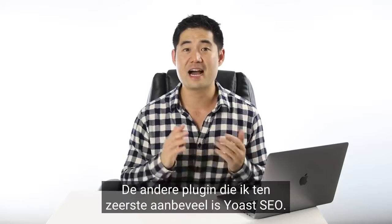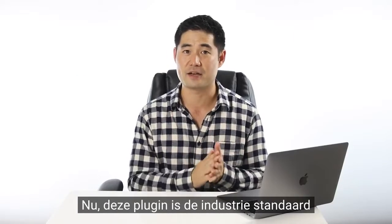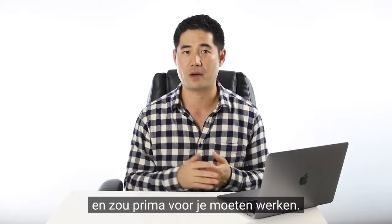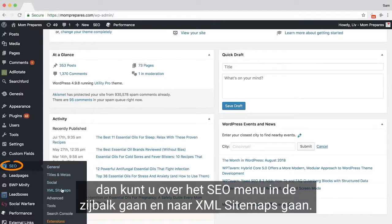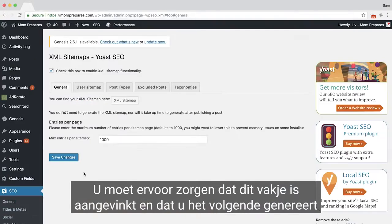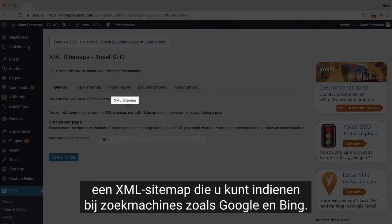The other plugin that I highly recommend installing is Yoast SEO. Now this plugin is the industry standard and should work great for you out of the box. If your site is new, then you can hover over the SEO menu in the sidebar and go to XML sitemaps. You'll want to make sure that this checkbox is checked and that you generate an XML sitemap which you can submit to search engines like Google and Bing.